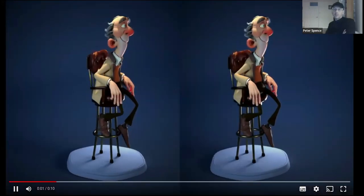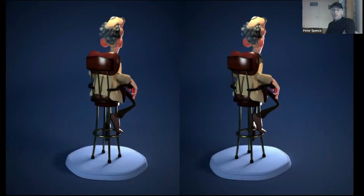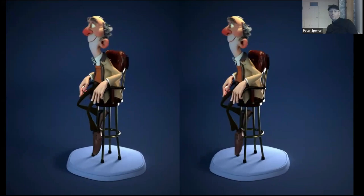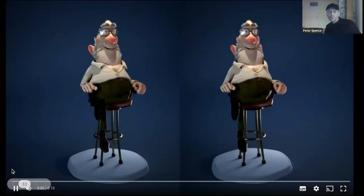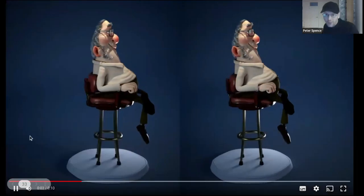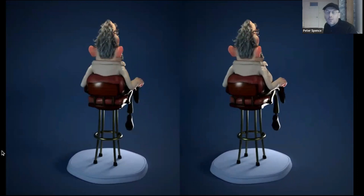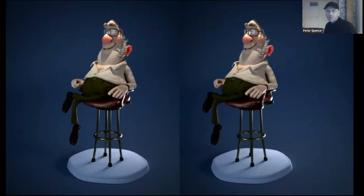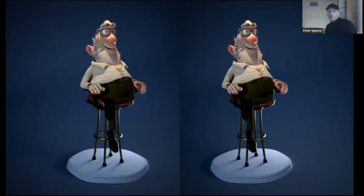So here is a stereo version of Carl, if you can preview that. You get to see the model there. I'll play it one more time. Okay, it's not going, but there you go. And there's Harry. So again, you can preview it and see the model. So basically, this is what I get to see in the 3D software.